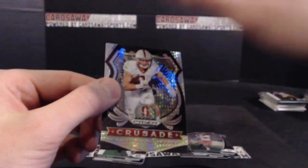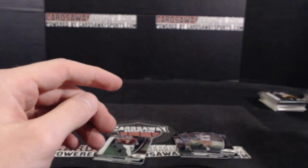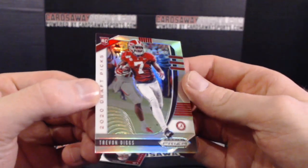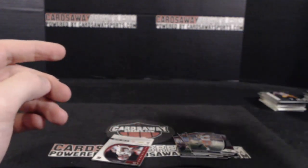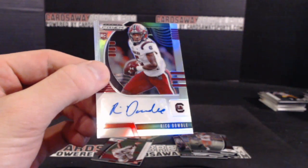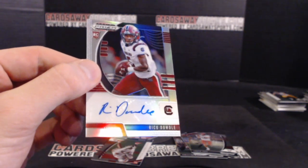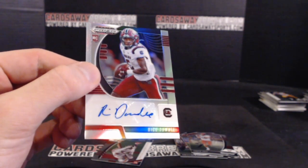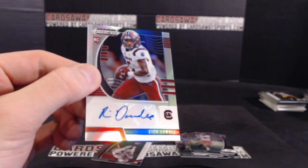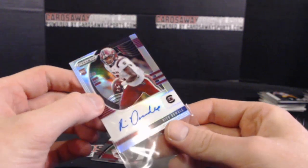Cooper Kupp, Goff McCaffrey, Hyper McCaffrey, 75 for the Panthers. Stephon Diggs' little brother going to the Dallas Cowboys, Trayvon Diggsy, babe. Silver. And Rico Dowdy. Oh boy. And looks like he just got signed by the Dallas Cowboys. Dallas going to Aaron S.